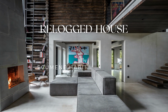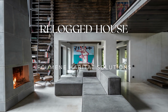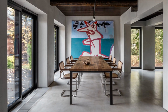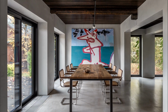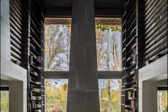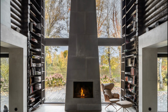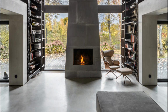The project's name, Relogged, refers to its main objective, which is to reinterpret the log cabin concept. We opted for a contrasting solution for the dark wood on the walls: light wall panels and textiles, neutral concrete flooring, and simple, minimalist geometry. As for the overall interior concept, the client's stylistic reference was Rick Owens' apartment in the Italian city of Concordia, grungy, brutal, and utilitarian.